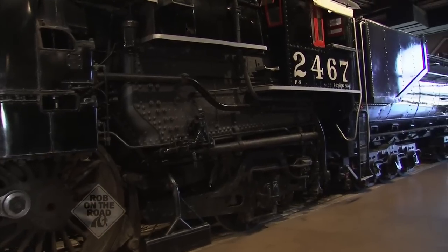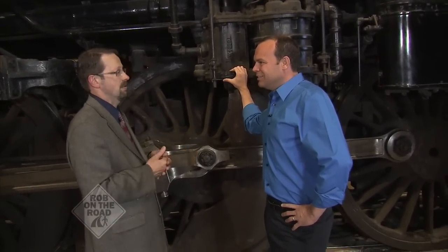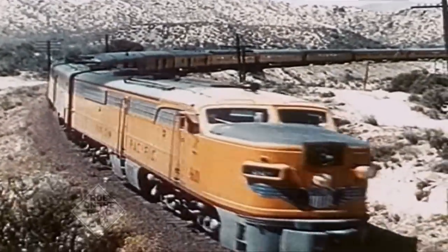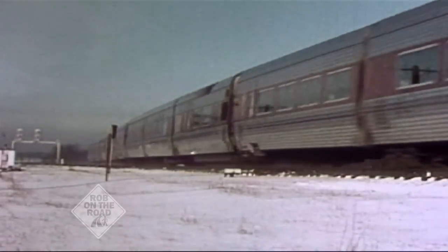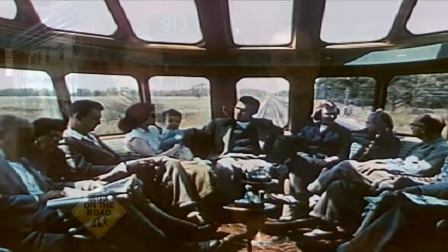Gotcha. And then what came after this? Well, of course, after locomotives like this, literally comes the diesel. The diesel. All right, well, let's go see it. And we really are seeing railroad history come alive here today. We moved from the steam engine to the diesel locomotive.